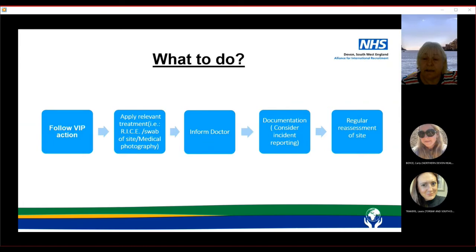And if the site is so severe, if you have gone from a VIP score 0 to 5 within a few hours, consider incident reporting, because we need to consider what has made this cannula become so infected so quickly. And then throughout your shift, regular reassessment of the site. Don't just consider that you've done everything by first aid and informing the doctor. Check and ensure that the site is not worsening throughout your period of shift, and ensure that you hand it over to your colleagues on the next shift.